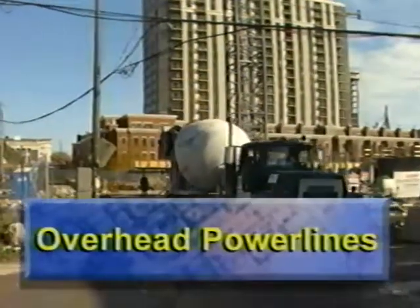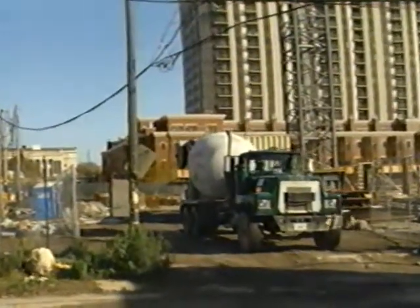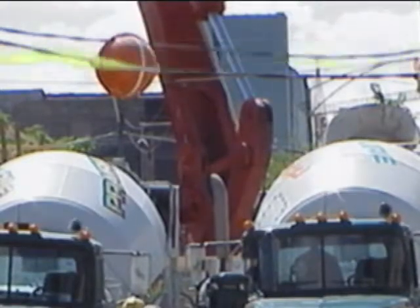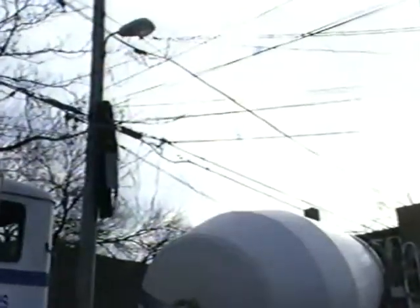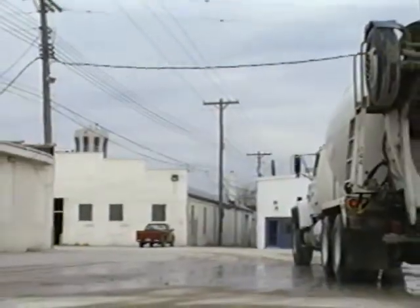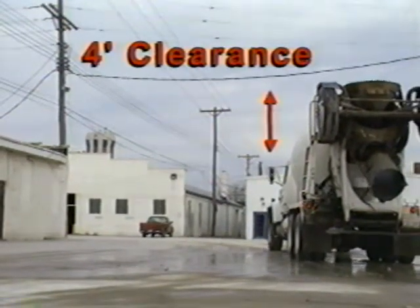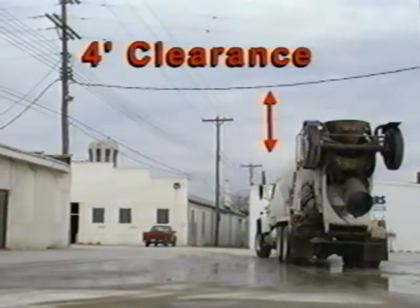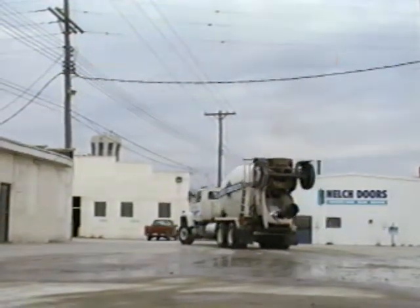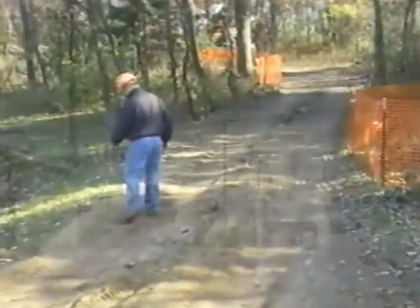Overhead power lines. Contact with overhead power lines is one of the most frequent causes of construction-related death. So it's important to ensure that vehicle placement will be clear of all power lines. You should follow the OSHA safe distance guidelines. When driving under an overhead power line, a minimum clearance of 4 feet is required, and when operating, at least 10 feet is required. These minimum distances increase as the voltage increases over 50 kilovolts.